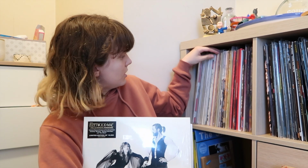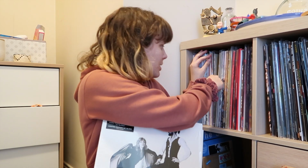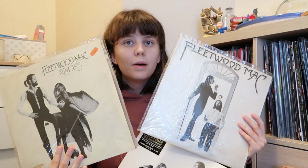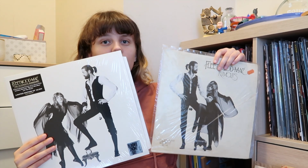The second thing that I picked up from the second drop, which was the only thing that was still available because there's 16,000 copies of it, would be Alternate Rumours by Fleetwood Mac. I own an original pressing of Rumours, if I'm not mistaken. Let me find my original Fleetwood. I have my original Fleetwood from my auntie. She loved Fleetwood Mac growing up, so I already owned those. And I thought that it made sense to pick up the Alternate Rumours as well.